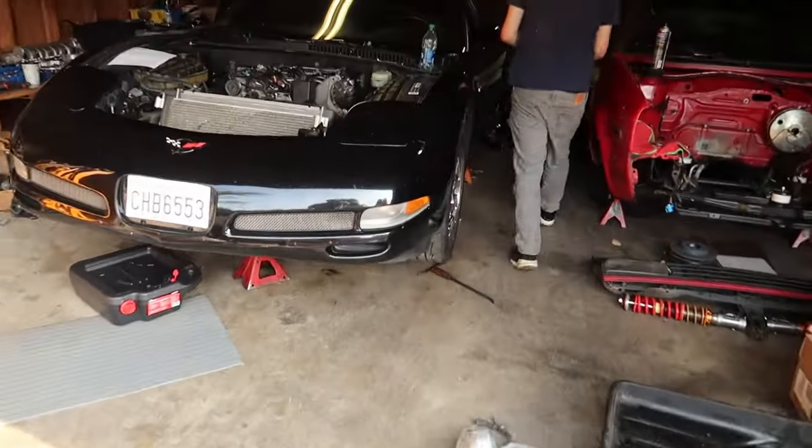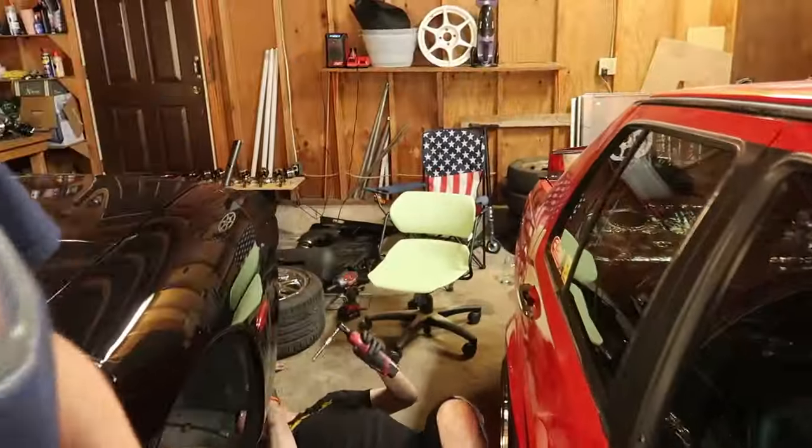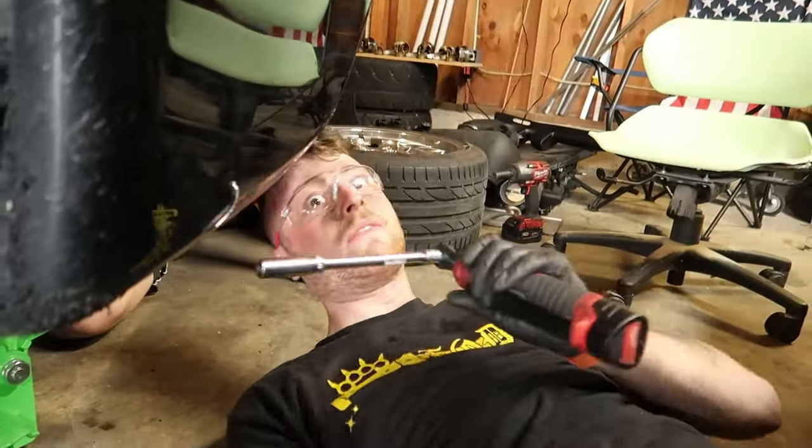We're in process of getting the torque tube pulled out. Rear end is dropped. This thing is an absolute pain in the ass. What do you mean to deal with? It's fun. It just doesn't look like fun. Oh, it's fun.